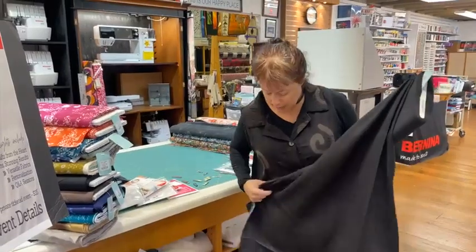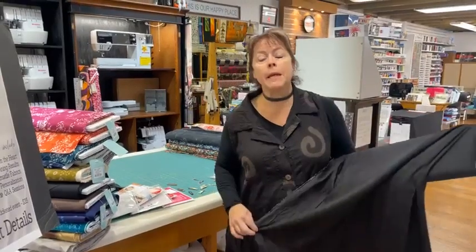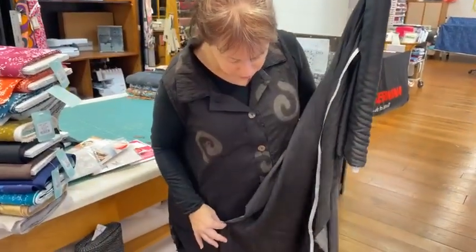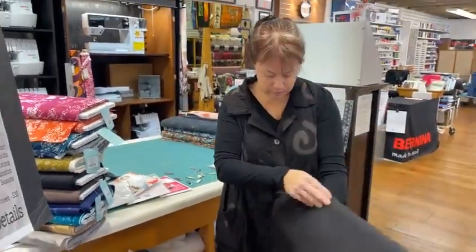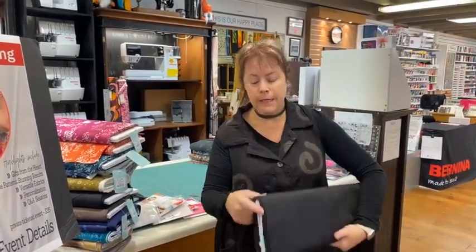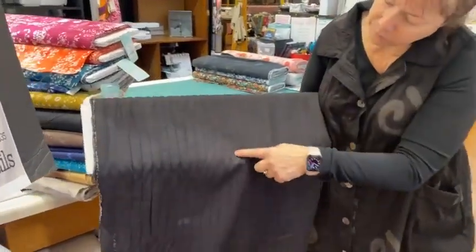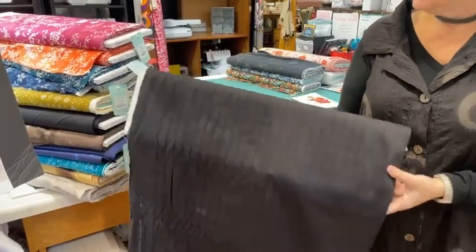Make that button-up shirt, make a tank, make a tunic, but make sure that you are wearing something under it, or maybe just do a self-lining on it, because it's certainly thin enough you could do that. It's very lovely. So we've got some beautiful drape to it. It's very nice fabric. Again, this is a Naomi Ito. So very beautiful. It is such a classic, but it looks like it's been painted. There's a variation in it all over, so it's much more interesting than just a solid.